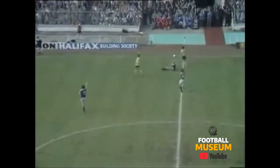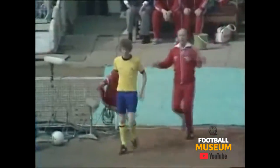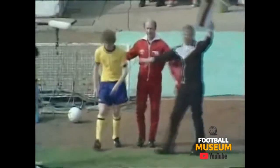Now, does that mean that Brady's injury? Yes, I think Brady is really struggling, and I think it'll be Liam Brady who'll come off right away now. That's a blow for Arsenal. Brady off, Rix on.